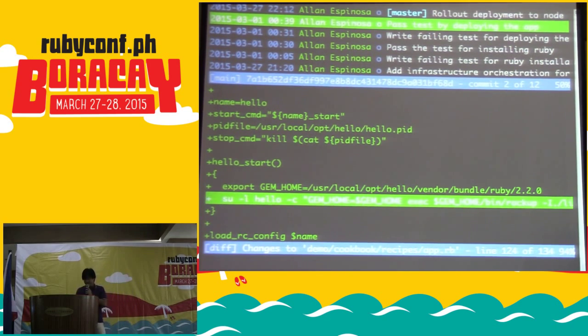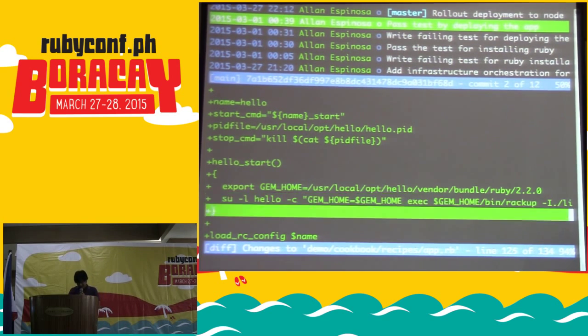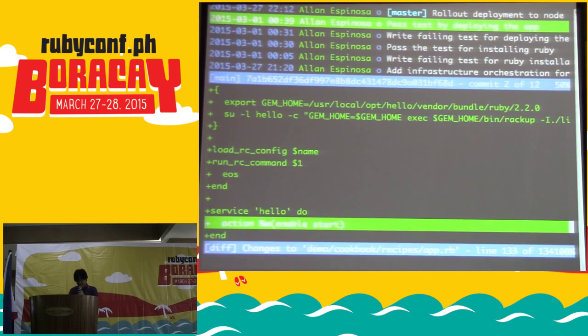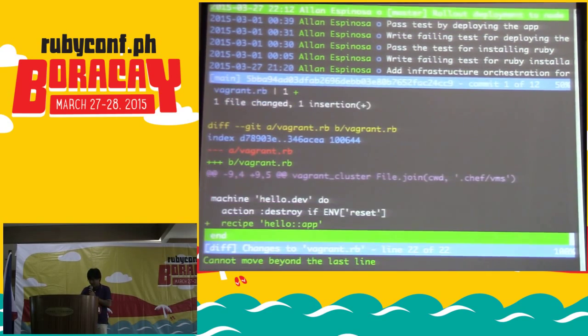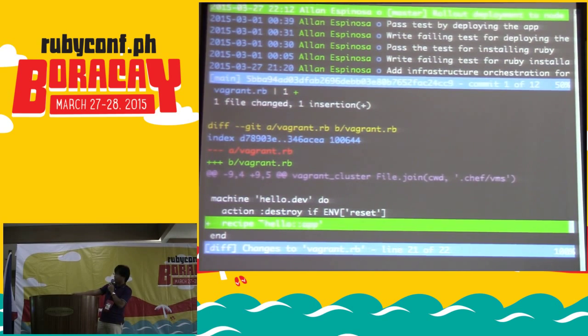I actually specified the environment variable to be production, not deployment. I should have, but I couldn't correct it after the first talk. Yeah. And then the last step would be for Chef to use this BSD init script to run the service. And after that, you can deploy it to your actual servers. So here, I just added it to the recipe for my actual production server, because now it's ready.